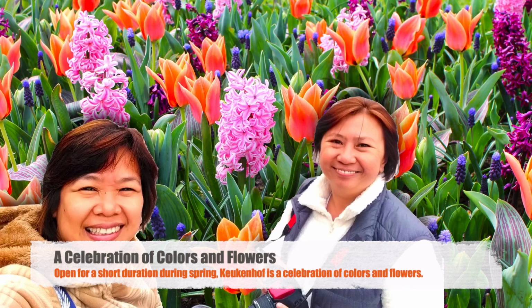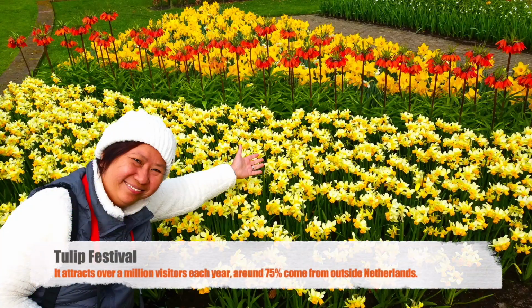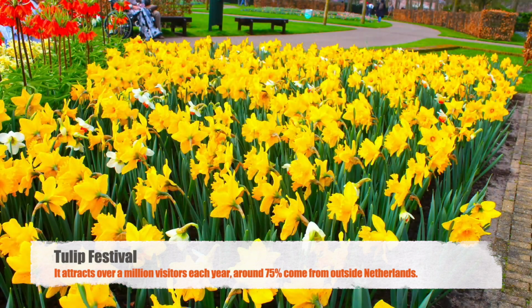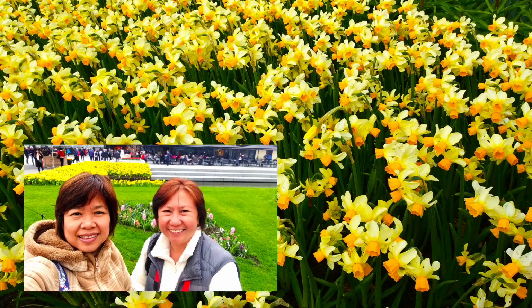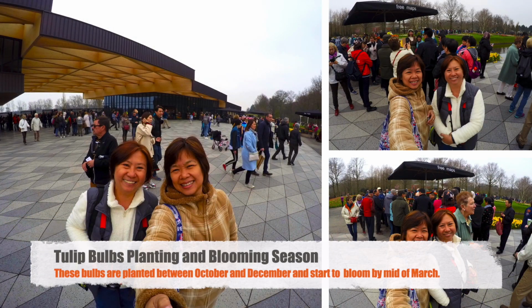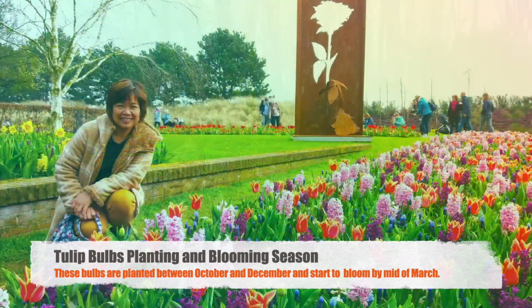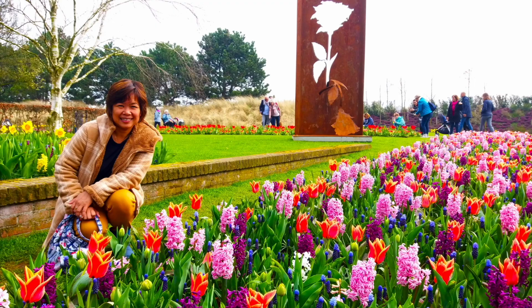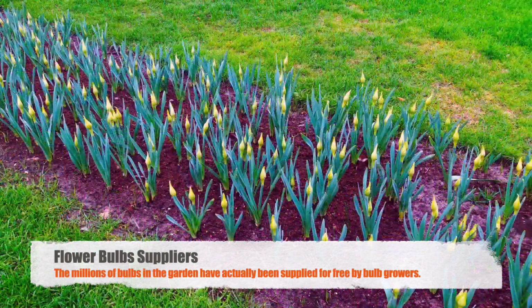As it is open only for a short duration during spring, Keukenhof is considered a celebration of colors and flowers. During those weeks, it attracts 1 million visitors each year, around 75% of whom come from outside the Netherlands. Tulip bulbs are planted between October and December and start to bloom by mid-March. Surprisingly, the millions of bulbs in the garden have actually been supplied for free by bulb growers.